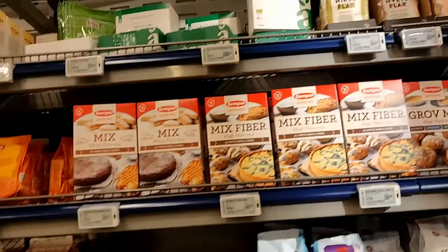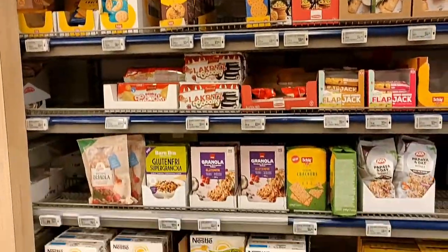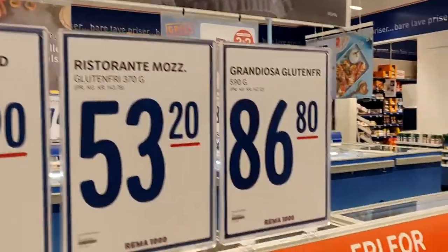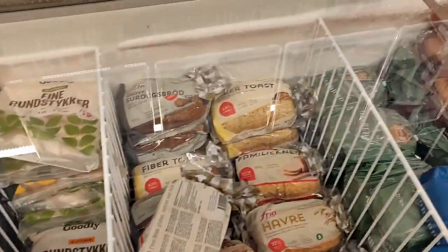So I found the free from aisle, and it was absolutely huge. Lots of bread, pasta, cereal, and there was a lot of cake mixes. That seemed to be a really big thing in Norway. There was even a freezer section, which I was so happy about because that is not a common thing. And then we got the frozen meat. Lots of different types of gluten-free breads.